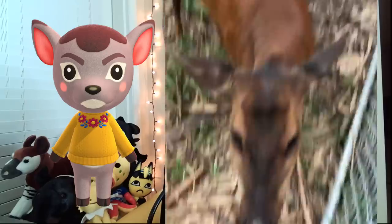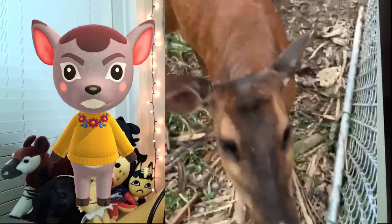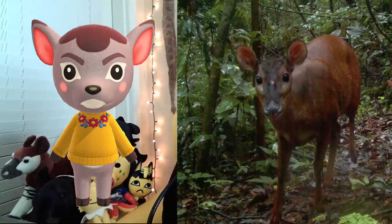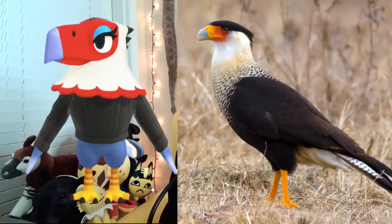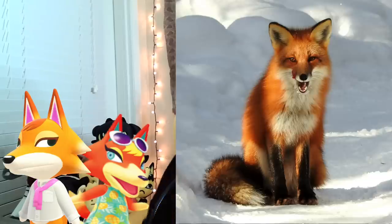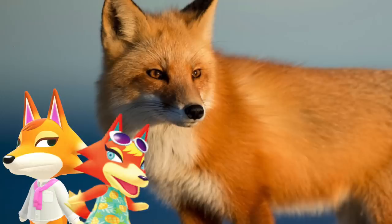I actually met a red brocket deer while I was in the Amazon. They just got that face. Deirdre just has that beautiful, contoured face, and I feel like red brocket deer have that vibe. So that's what she is in my headcanon. Then we've got Amelia. Amelia is not only a queen, she's also a crested caracara, which is a type of bird of prey. And then we've got Audie and Chief. Let's talk briefly about Audie and Chief because they've always given me fox vibes. What the hell is going on? You know, foxes are canids.